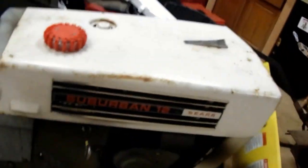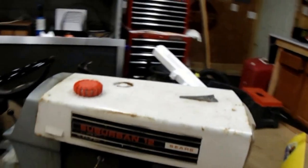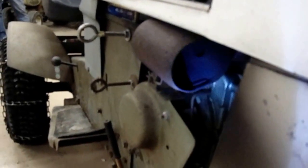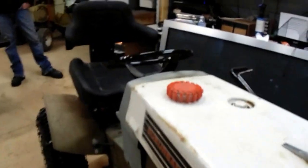Alright, so we've been plowing with this tractor, and I have a blowout in the muffler. And it just so happens that Rooney got me a muffler, so let's put that on.